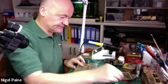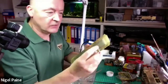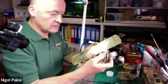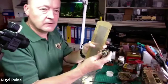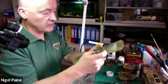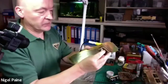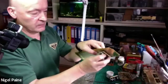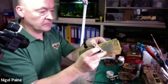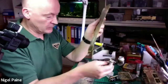And here is something that I prepared earlier. This is windows. This is a sprung chassis which will go in there. This one I haven't put the springs on yet, but this will sit underneath, and this will screw to this nickel silver plate as well. So everything will screw together.